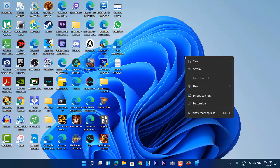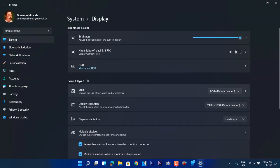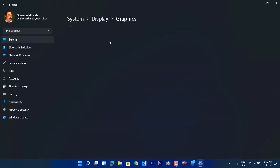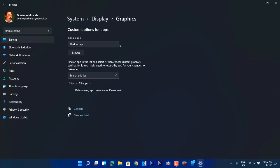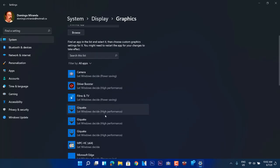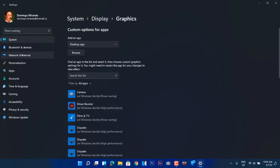And here, we're just going to go into the menu settings. So for the display settings, there was a bit of lag when that transition happened there, but that's just because some of my requirements are a little tough here. But they have HDR, scale, display resolution, multiple displays, and then the graphics, you can use your Intel chipset or the NVIDIA graphics chipset if you have one here. So there's a desktop app, Microsoft Store app, and then let Windows decide. Because I have an NVIDIA chipset installed on the computer here, there should be no issues.